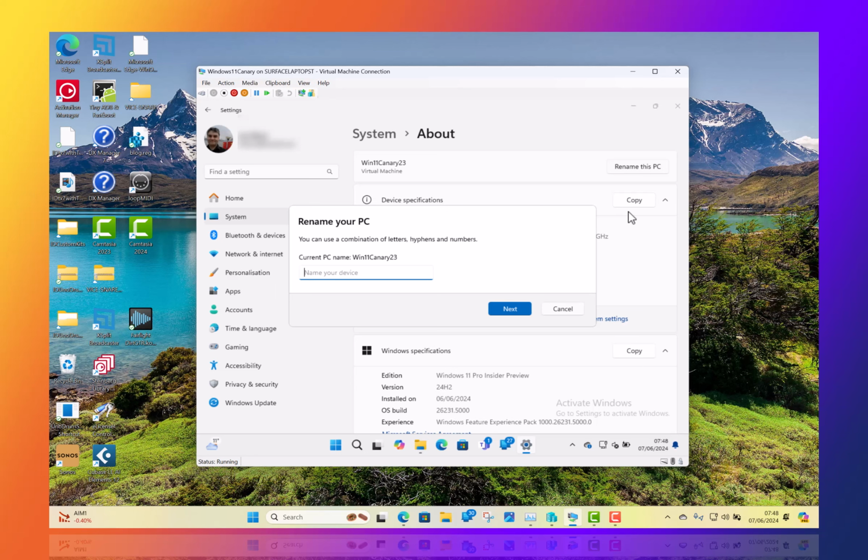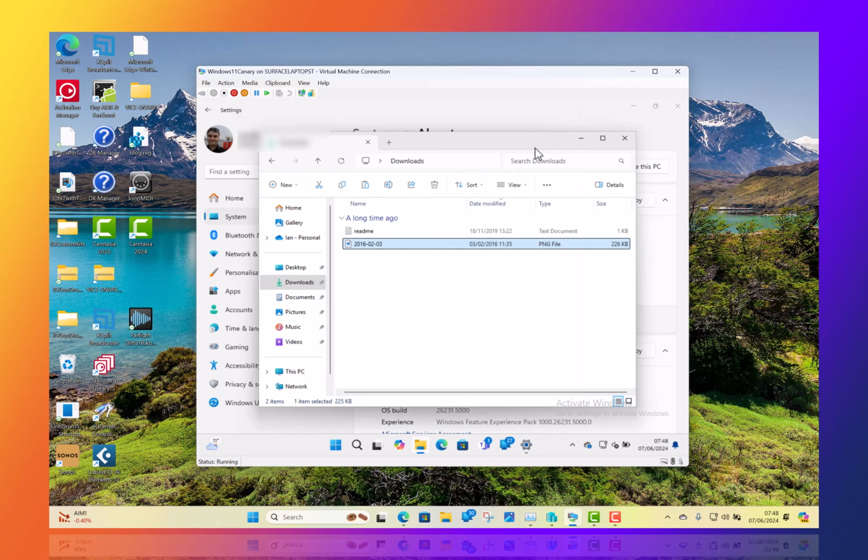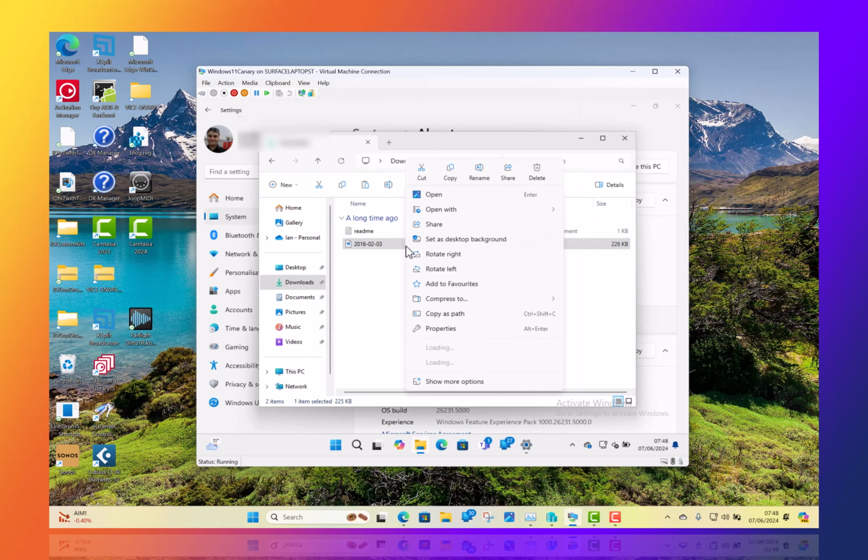Right, the rest of the changes are just fixes. They've fixed some issues with the performance. They fixed some issues with labels and context labels in File Explorer. So you may have seen as I was right clicking, things are a bit clearer on there. They fixed some issues with removing hardware. They fixed some issues with Task Manager. Reliability of Task Manager, and reading of Task Manager actually. So quite a few fixes for Task Manager.